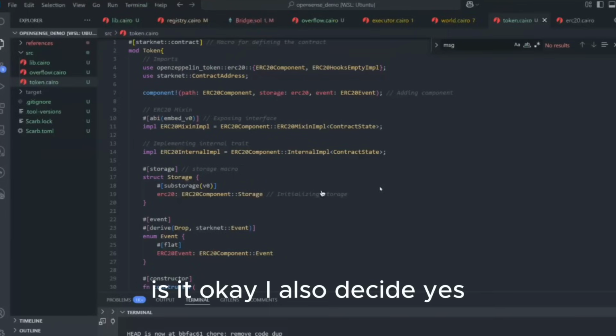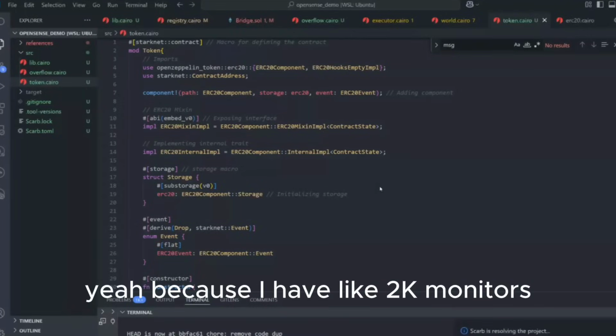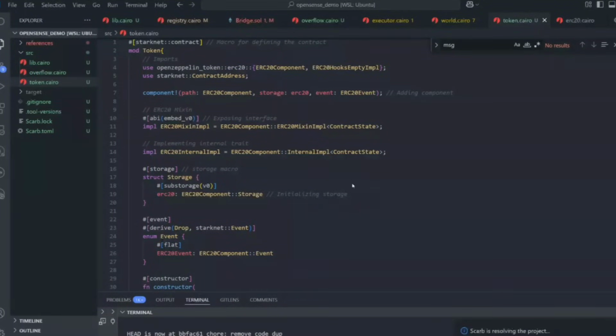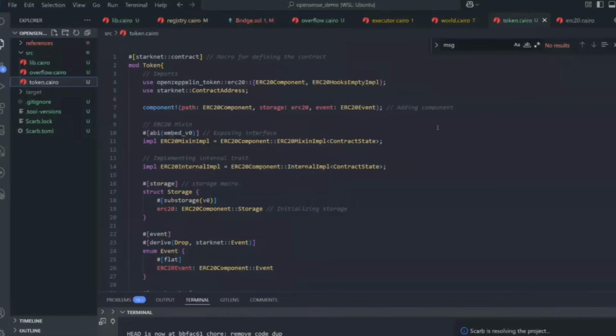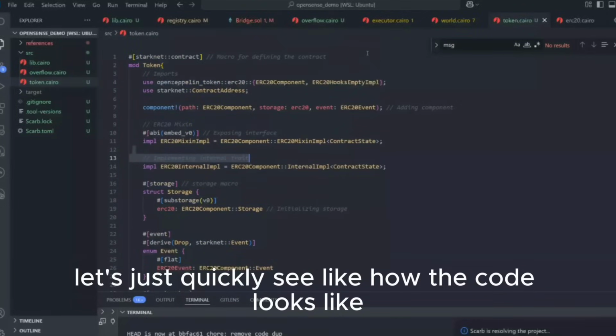Is it okay? And also the size? Yes, that's perfect. Yeah, because I have 2K monitors, so it's sometimes a problem. So, if it's okay, let's just quickly see how the code looks.